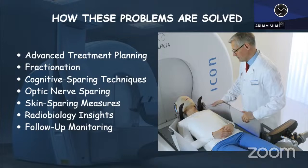Then we have the cognitive sparing techniques. So some techniques have been developed in modern SRS which allow the sparing of the healthy tissues. So the treatment is done in such a way that the healthy tissues are spared and only the tumor location gets the impact. Then we have the optic nerve sparing. So in the advanced technique, this is also made possible because of the planning and all. Optic nerves also have been spared because of this, and then skin sparing.